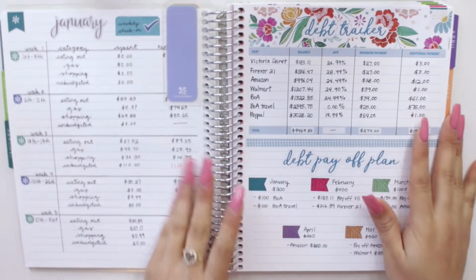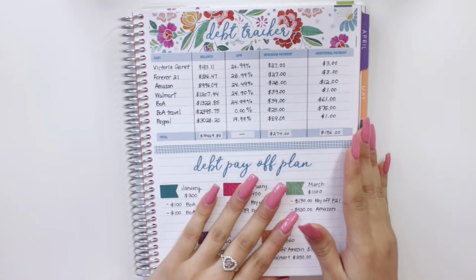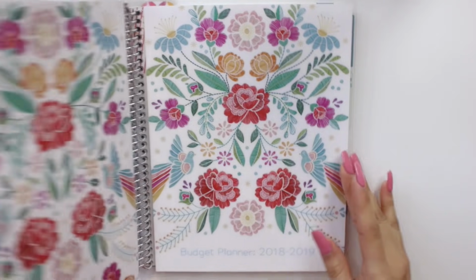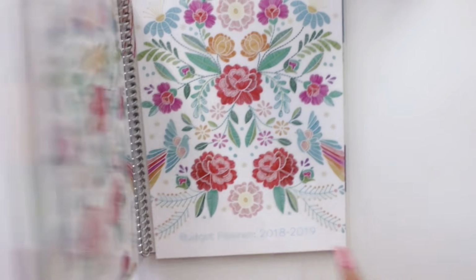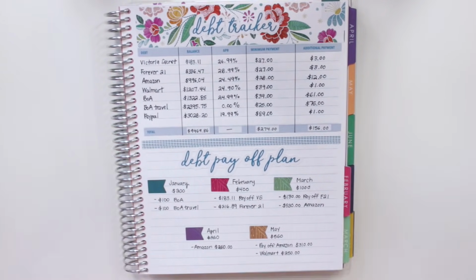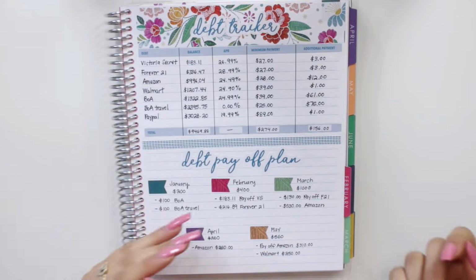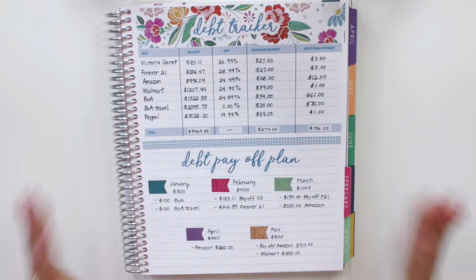So this is it. And if you guys are wondering which planner this is, it's actually my budget planner, as you saw from the cover. My budget planner for 2018 through 2019, and it is from Erin Condren. This is actually the deluxe monthly planner. This is the planner that I use as my budget planner, and it's been working for me really nicely ever since I started back in August.